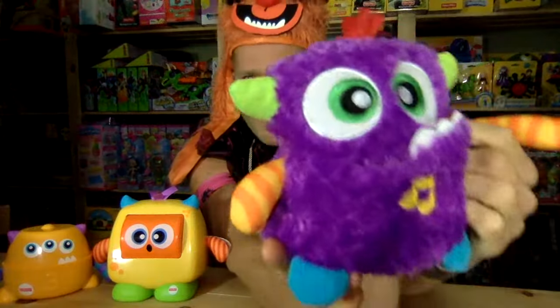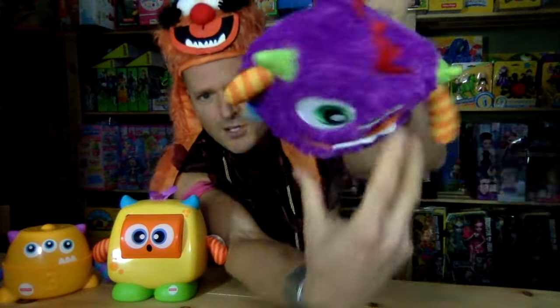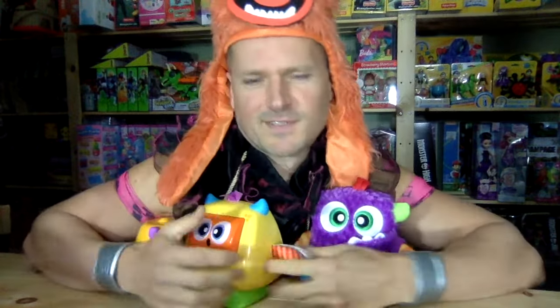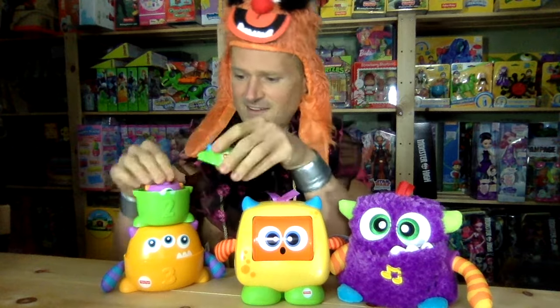So these are definitely awesome and a lot of fun. I like his little dragon spikes up his back. Cute, cute, fun little friends. Cuddly. Well, some of them are harder than others. Yeah, they're awesome. I think they're awesome. You let me know which monster is your favorite monster. They're very complimentary to each other, don't you think?